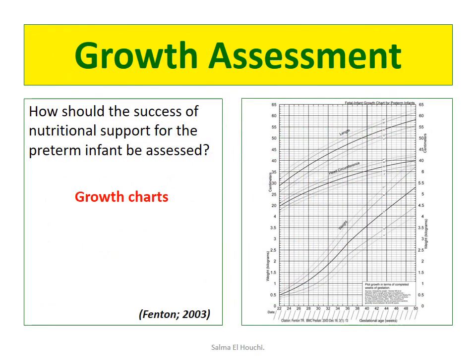How do we assess this growth velocity? We have this Fenton growth curve. It's not really clear, but what you see on the x-axis is the gestational age. What you see on the y-axis is the weight, the head circumference, and the length. This is the Fenton growth curves. You plot the baby and you see what the baby was supposed to grow during his intrauterine life, and then you know what should happen in your NICU.